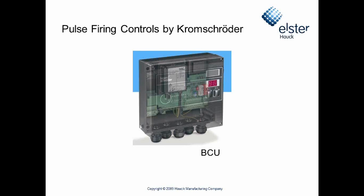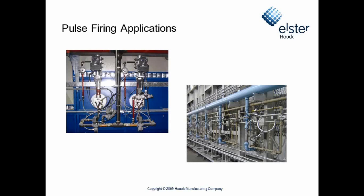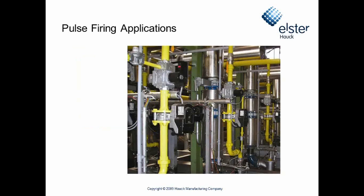Some pulse fire applications. The picture on the left is using burners with the IC40 controlling a butterfly valve, and the picture on the right is a line with the solenoid-operated air valves. Again, here we have a solenoid valve and the motorized actuator on a pulse fire system.